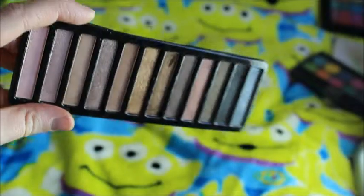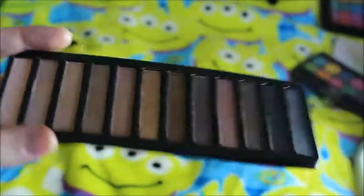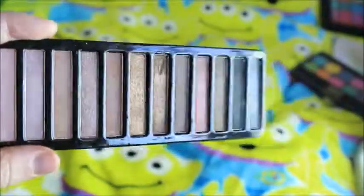Redemption Palette Iconic 1. And I've had this one before and I've already got rid of it. So I'm going to be getting rid of this one again. I did try it out again to see whether I would change my mind, but I didn't, and I'm going to give it away to a better home.